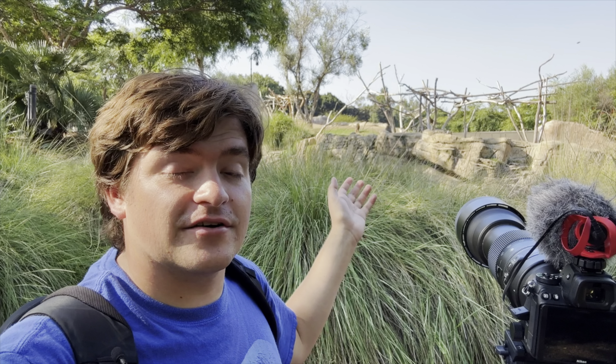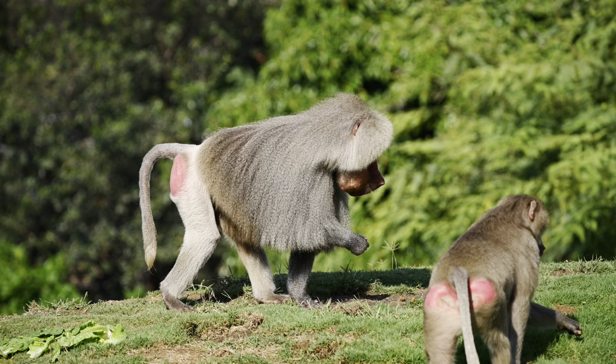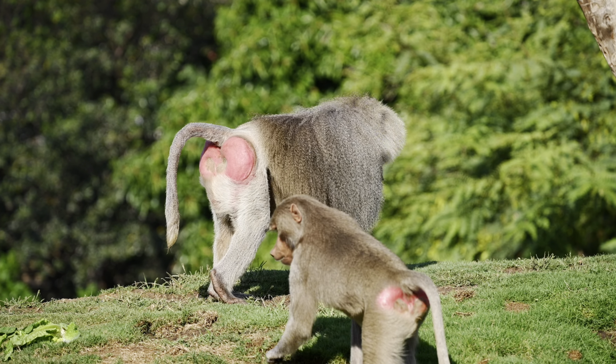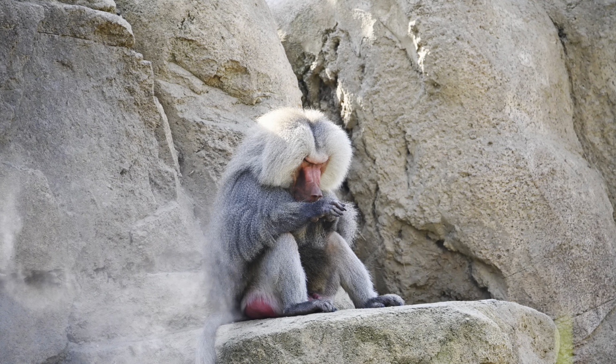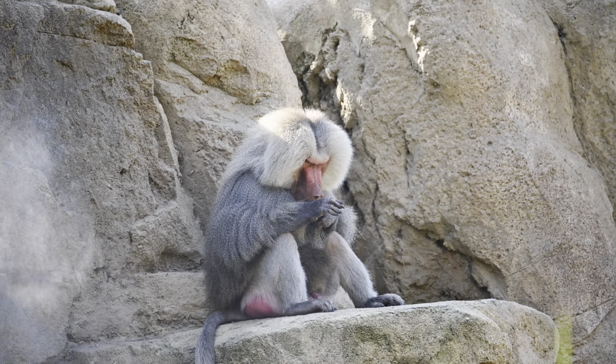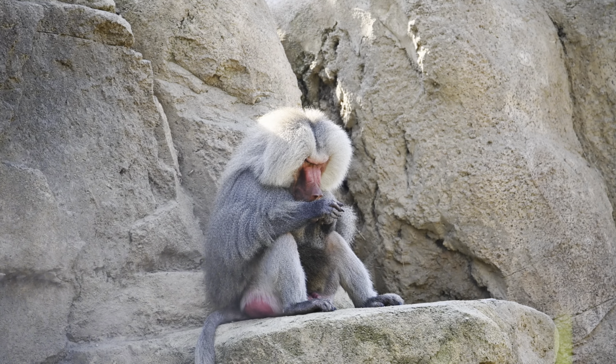The first species I want to point out on this adventure is going to be right over here in Africa Rocks in the Ethiopian Highlands section. This is going to be the Hamadryas Baboon. The Hamadryas Baboon is a species of monkey that is going to be native to the North African regions, specifically Ethiopia, Somalia, and even into the Middle East in countries like Yemen and Saudi Arabia.